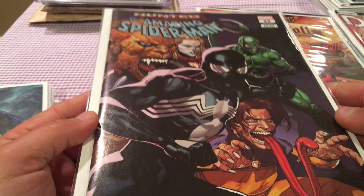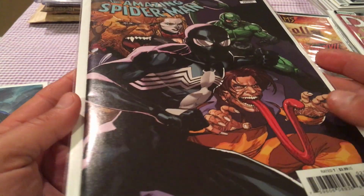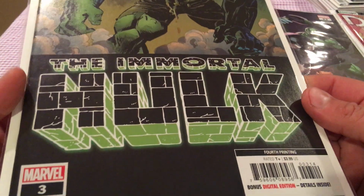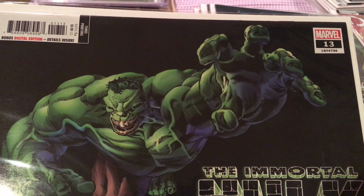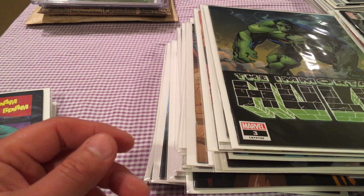I thought this was just a really cool cover buy, so I picked up Amazing Spider-Man 22 with his variant cover. It's just a cool variant. And of course, I'm picking up all the 5th, 7th, and 8th printings of the Immortal Hulk. So this was the 4th printing variant of #3. And this was a really cool sideways cover of the Immortal Hulk #13. It was the 3rd printing variant. So I picked that up.